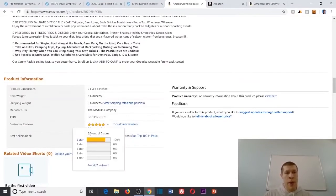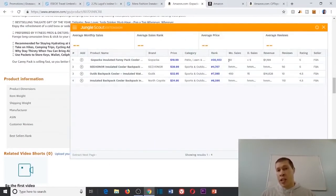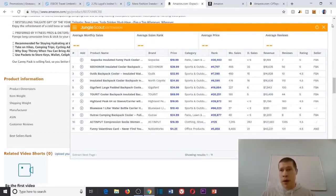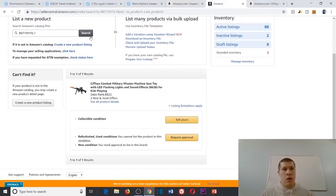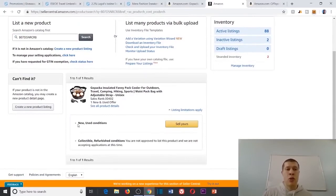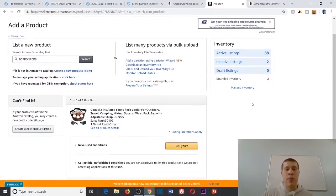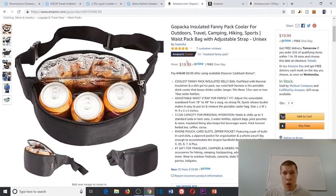What's the bestseller rank? 30,000, so we know it's pretty good. Check the extension. It's selling about 2 a day at 60 a month. So can we sell it? Take it into Amazon Seller Central, place it into Add a Product, and you can sell it, new and used condition. So this is a great product to buy as well. You're buying it for $5, you're reselling it for $20, hence the $15 profit margin there.